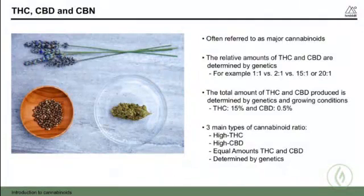Whether a plant is THC dominant or CBD dominant is actually determined by genetics. So if it's a 15% THC plant or a 15% CBD plant, the fact that that's the dominant cannabinoid isn't something that you can change. But what you can change is the total accumulation of the plant. That can be affected by growing conditions. If a plant doesn't have the right growing conditions, nutrients, soil, and water, it won't produce as much cannabinoid, and the final potency percentage won't be as high. So that is something that you can affect.